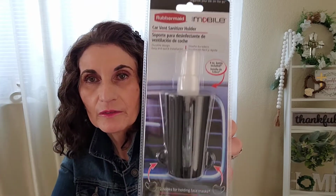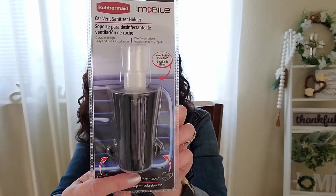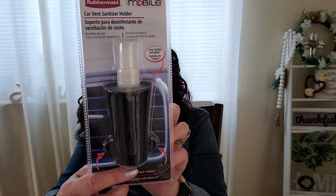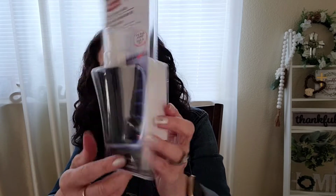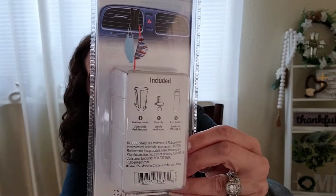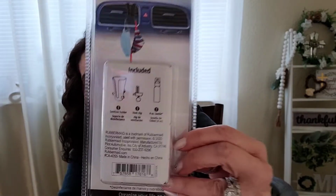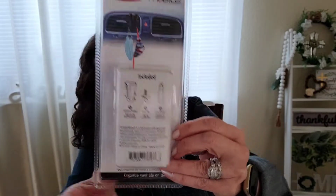Well, let me show it to you. So it says here, sanitizer holder. You get the sanitizer holder, the vent clip, and the 4-ounce bottle. So you just put your sanitizer in the bottle and then you clip it onto your vent and you have it right there instead of having to dig it around from, you know, I usually have mine in the cup holder.